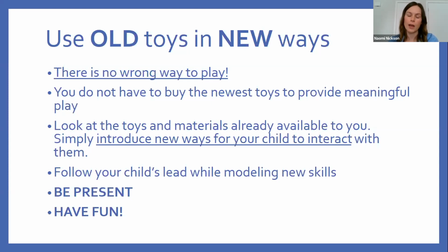And that's when it comes in with that quality of play, when you're really sitting down and thinking to yourself, okay, he's doing this with this toy all the time. What else can I show him? What other way can I encourage him to play with this toy? And again, you're still following your child's lead, but you're modeling for them.